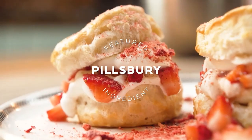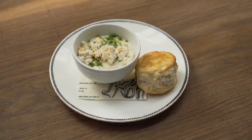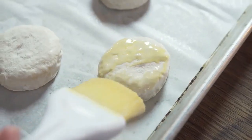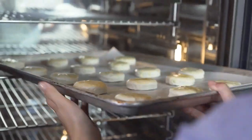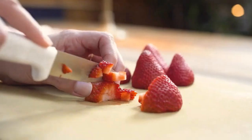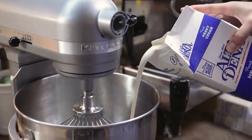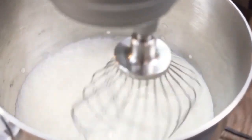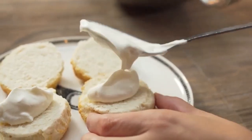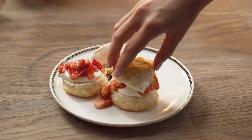My cooking style is definitely comforting, rustic, something my grandma would cook. Southern style biscuits from Pillsbury are perfect as a substitution for cakes, in this case, a strawberry shortcake. I made macerated strawberries, slicing some fresh strawberries, mixing them with sugar and a little bit of vanilla, and then I did a chantilly cream. I've used the strawberries and the southern style biscuits together as a perfect combo that has the little tang from the fruit and from the biscuits.